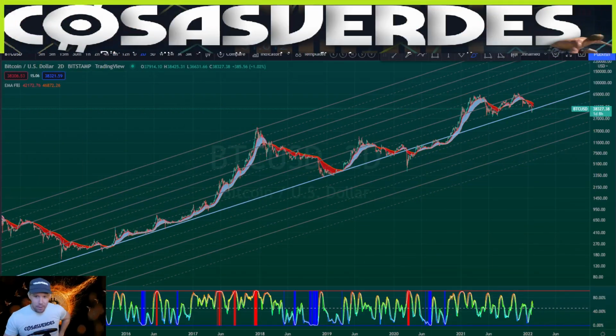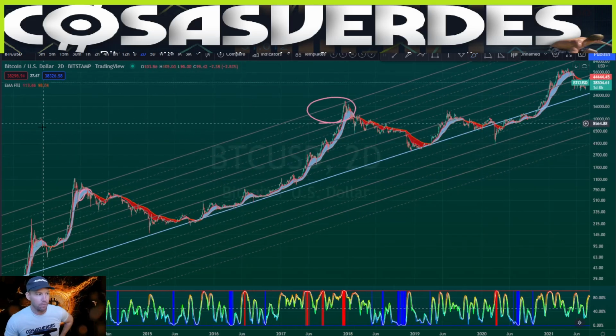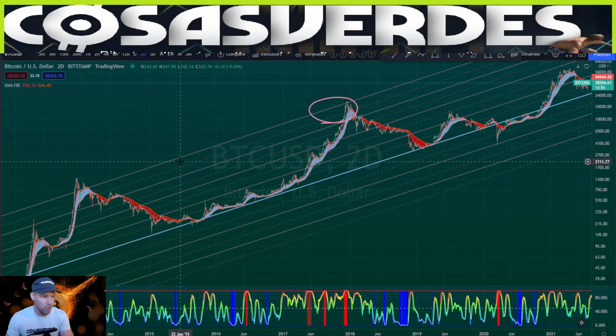All right, I guess I'm on the left-hand side now. All right, let's say that massive runs up with blow-off tops, right? Parabolic cycles are over, which I really think they are for Bitcoin most likely.